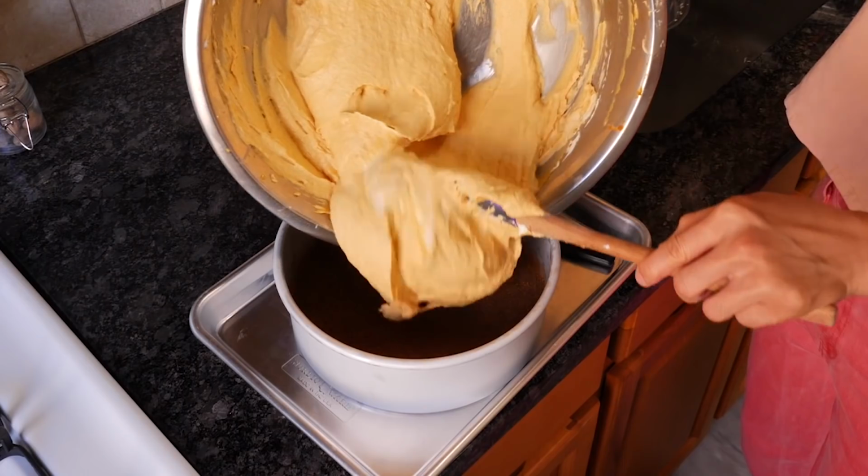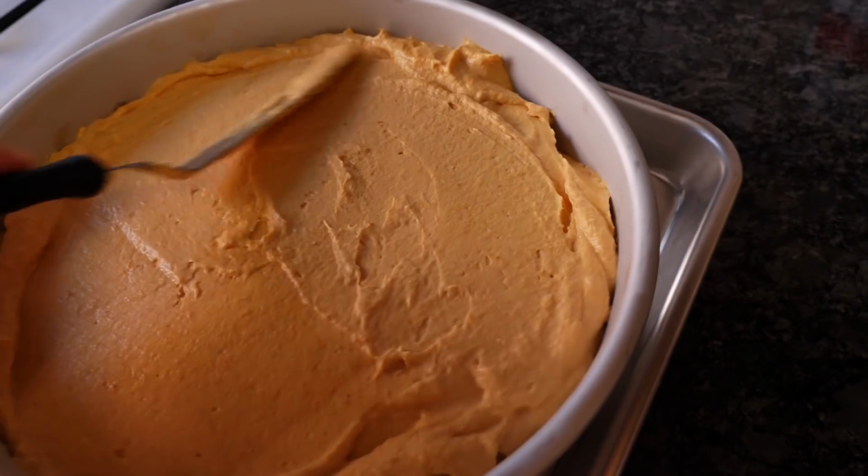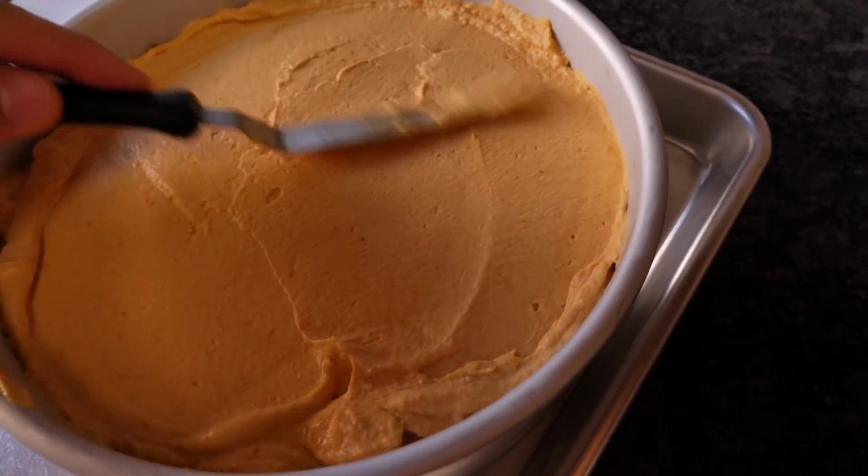Pour that batter over your crust and smooth the top with an offset spatula. We're going to refrigerate this until it's set, about 4 hours and up to overnight. I highly recommend that you give this cake time. If you're impatient, it will result in a very soft slice.